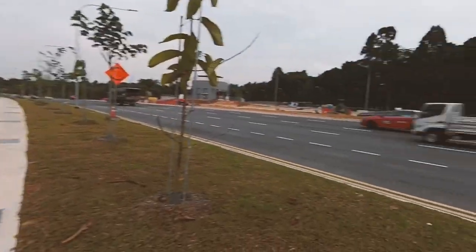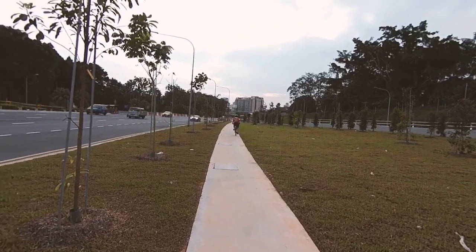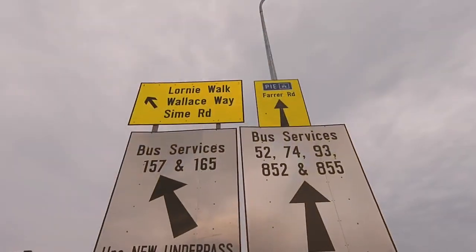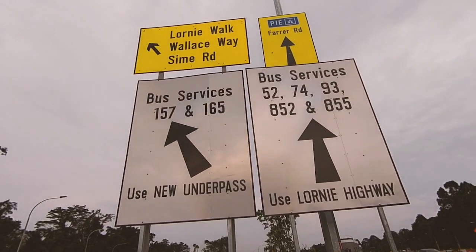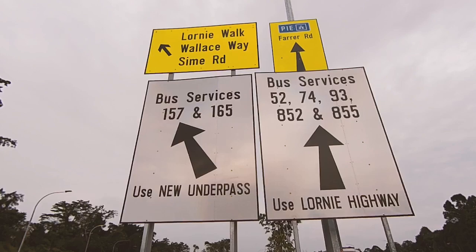The new Lornie Road links up with the old Lornie Road. And in front of us is the Braddell Bishan area. So this is the diversion where you can either go straight or take the underpass if you're driving.